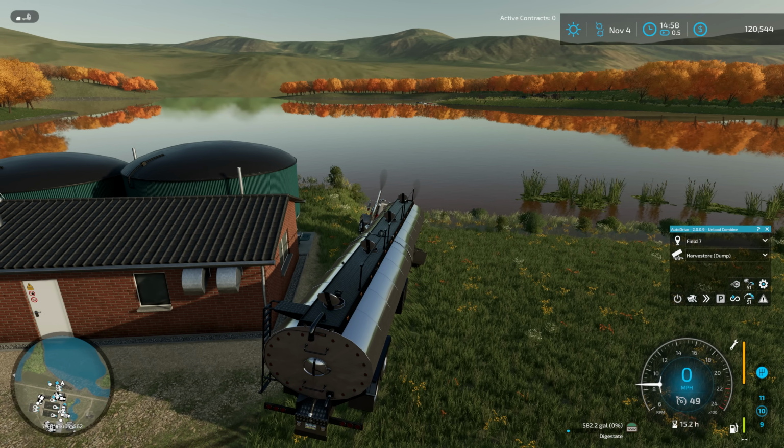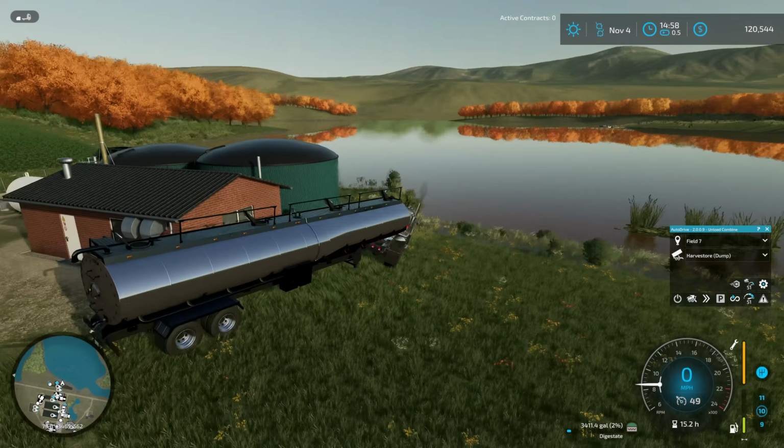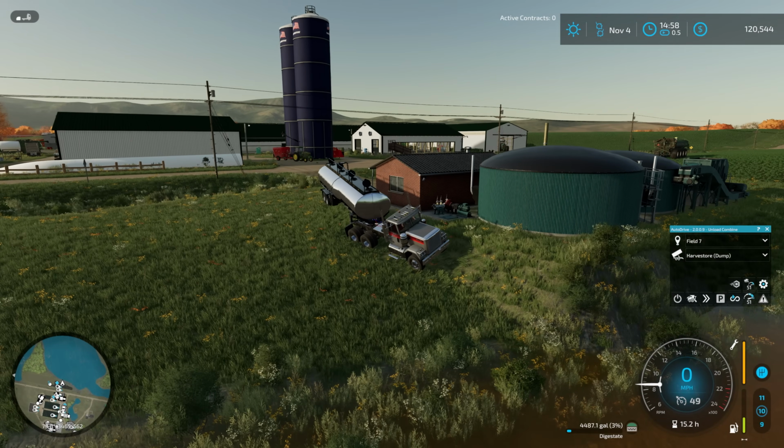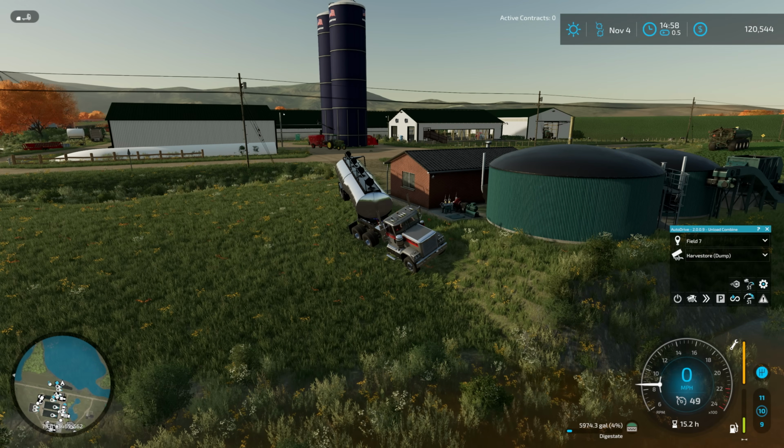And now we can start loading this Digestate out, which means we're gonna need to create a little bit of a driveway over here at some point to facilitate loading trailers and stuff. Maybe flatten this out a bit. This is a dangerous angle for this particular truck. Once we get him on the road again here, we can do a little bit of landscaping.